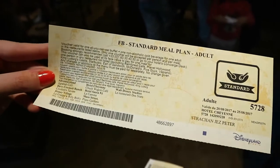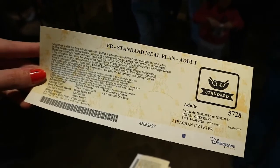Have we shown them the actual vouchers? No, we haven't. Okay, so this one here is the full board standard voucher. So this is a lunch voucher. You pretty much use it anywhere. It's mainly meant for the quick services or the all you can eat. The all you can eat is the better place to use it because it's worth more money there. You get better money value.